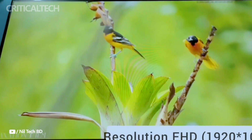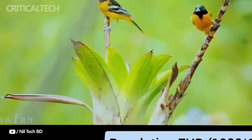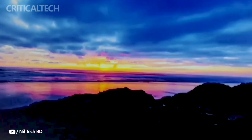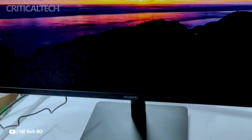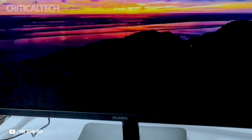Huawei has prioritized eye comfort with the MateView SE, earning TÜV Rheinland certification for low blue light and flicker-free performance. These features help reduce eye strain, making the monitor a great choice for extended use. An ebook mode is also included, simulating the appearance of paper to enhance reading comfort by thickening text and reducing eye fatigue.